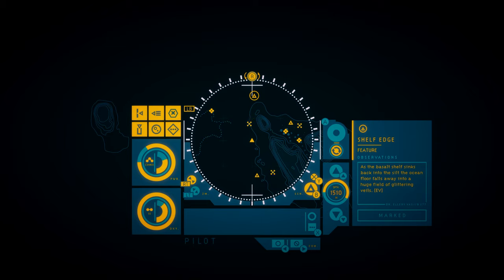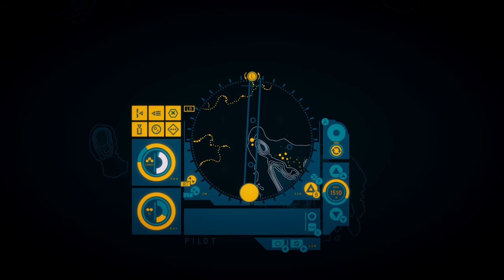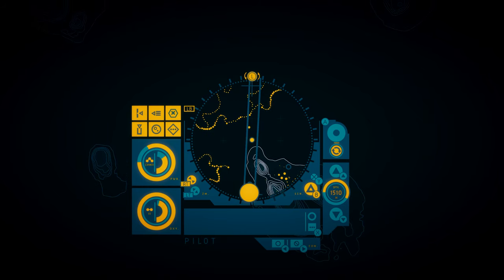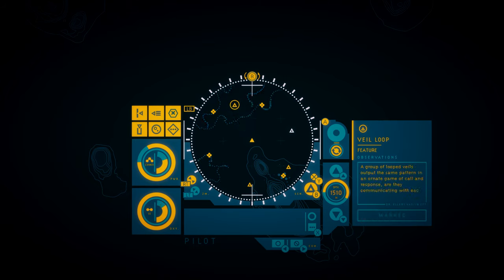Shelf edge. At the basalt shelf, as the basalt shelf sinks back into the silt, the ocean floor falls away into a huge field of glittering veils. Veil loop. A group of looped veils output the same pattern in an ornate game of call and response. Are they communicating with each other?